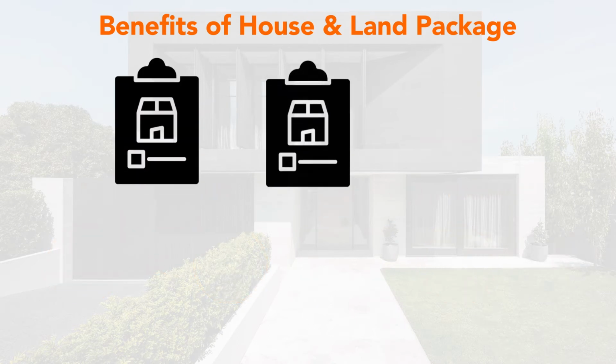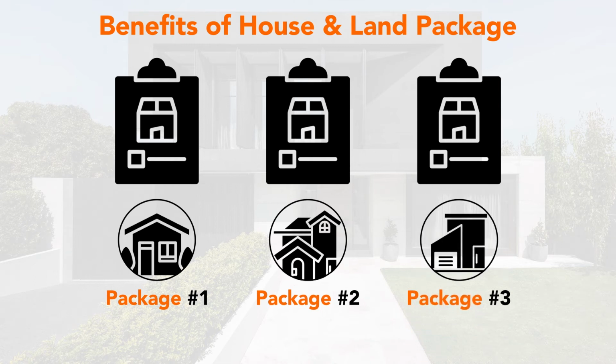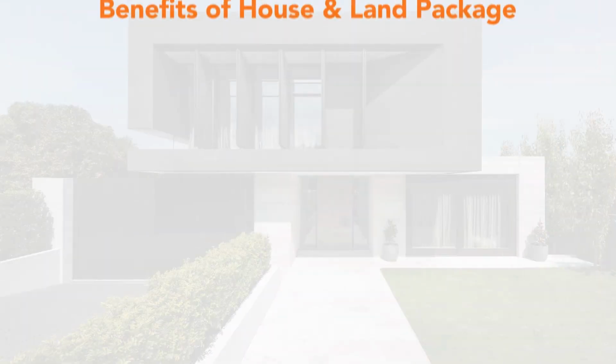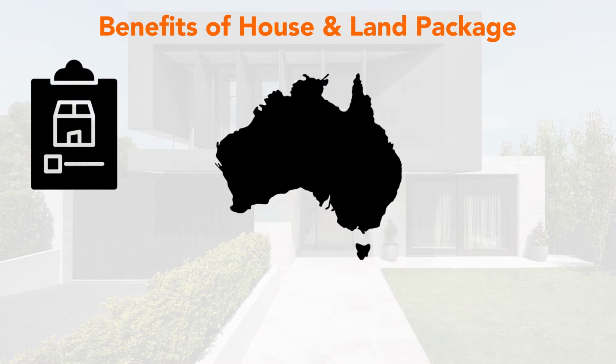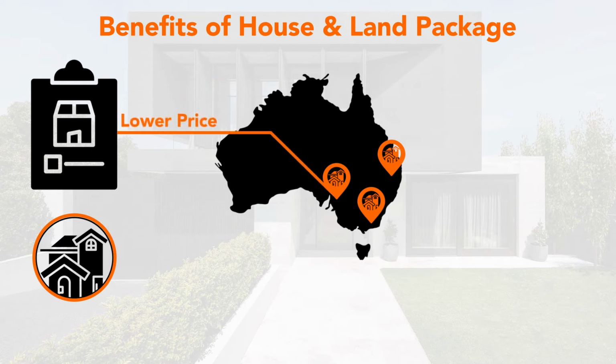When you purchase a house and land package, you'll typically be presented with a variety of home designs and block sizes to choose from, which means you have the opportunity to create something that suits your needs, taste, and budget. You can also save big with house and land packages. For starters, the land component of a house and land package may often be lower in price because new housing estates are usually located in outer suburban or regional areas where the land is cheaper.